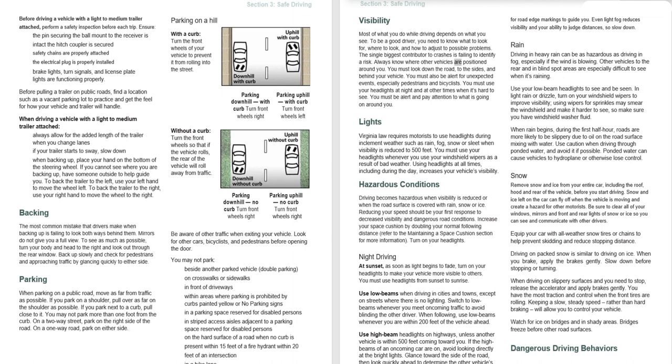Always know where other vehicles are positioned around you. You must look down the road, to the sides, and behind your vehicle. You must also be alert for unexpected events, especially pedestrians and bicyclists. You must use your headlights at night and at other times when it's hard to see. You must be alert and pay attention to what is going on around you.